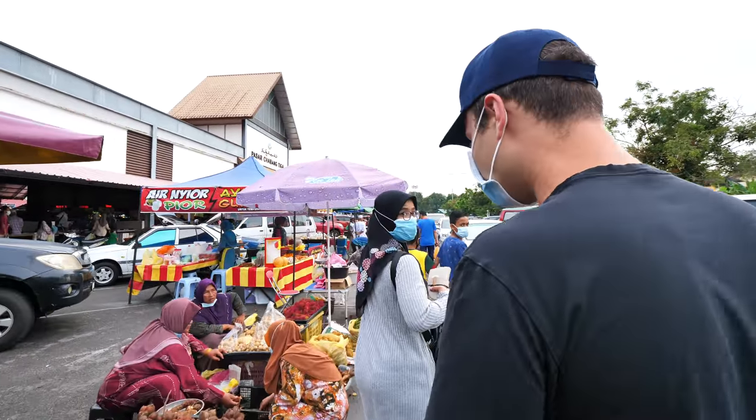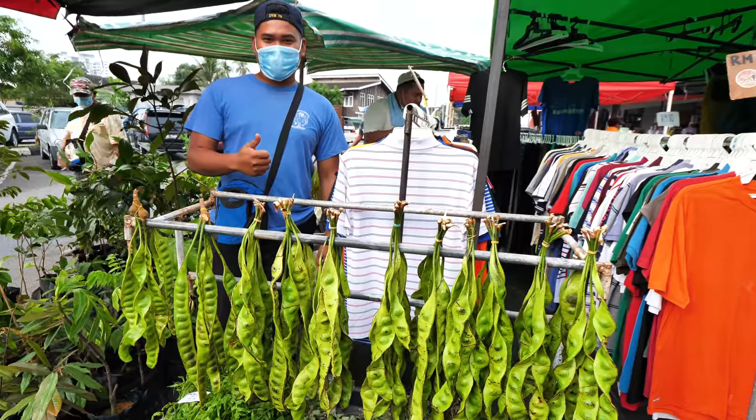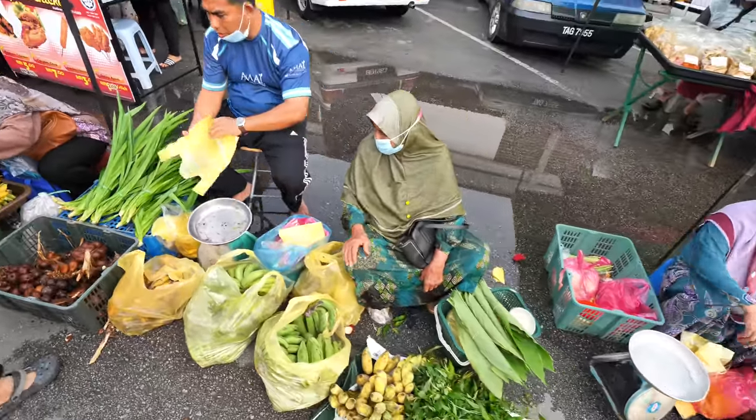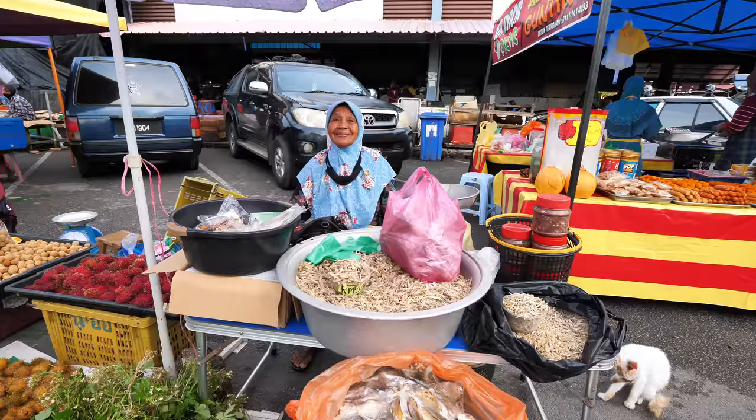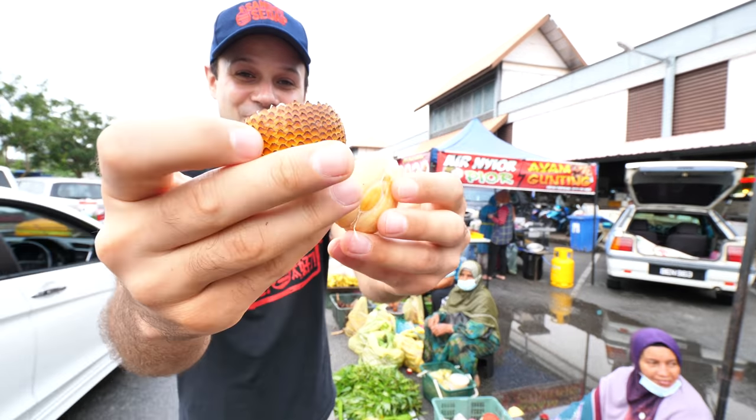First up, we are in a local market. There is a lot going on here. Fresh fruit, local vegetables. You can smell the stink beans, the petai. There's pandan leaves, local, herbal, tropical ingredients here for all of the Malay cooking. And look at that, guys. She just gave us this snake fruit.